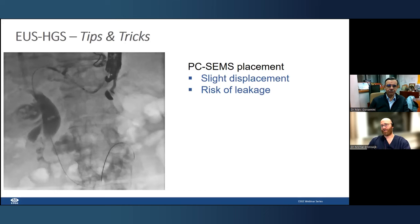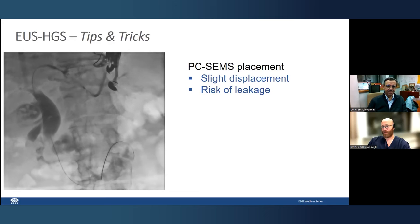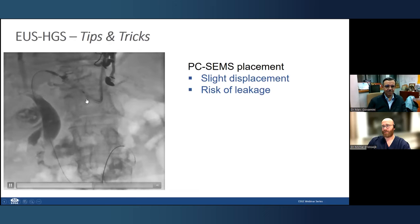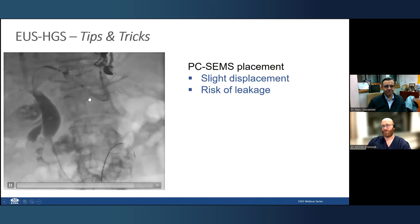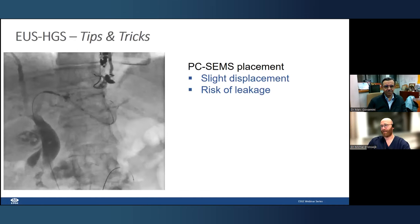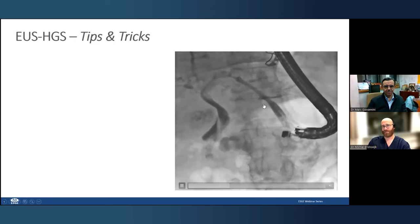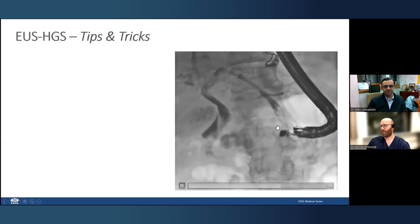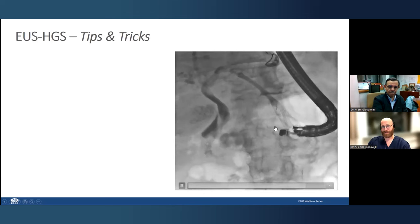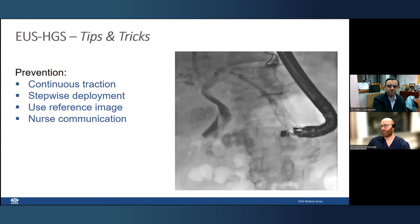Too much traction is not good either. This was, again, a partially covered stent which we placed. During placement, what we see here is the marker of the uncovered part, which migrated a couple of centimeters. And you could say, okay, nice placement, it's still there. But you, of course, risk leakage through the uncovered part of the stent. And this is what you see here. Just to make sure that everything was all right, we injected some contrast, and you can already see some contrast leakage in the intraperitoneal cavity. Please do not leave it like this, because patients will get pain and bile peritonitis. We also salvaged this with a fully covered stent.